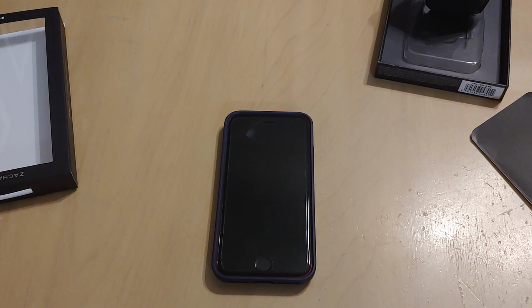If it's something you're interested in, check it out. Go to Incipio's website, incipio.com. It's the Broome case, Broome, however you want to pronounce it. They have a couple other ones in the Zachary Prell collection that if this one doesn't fit with your style and doesn't go with what you're wearing, there may be another one.